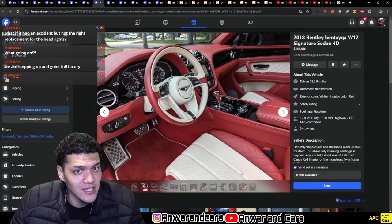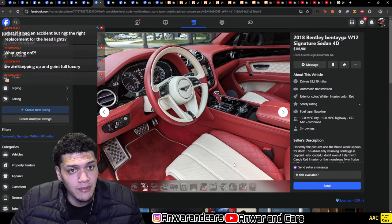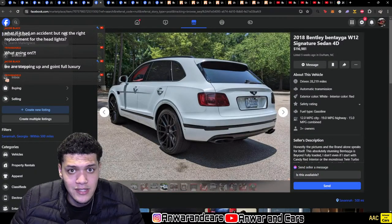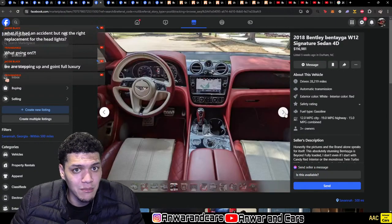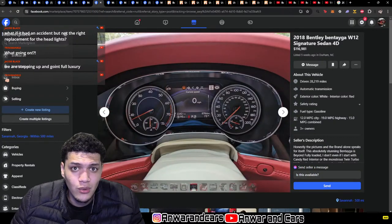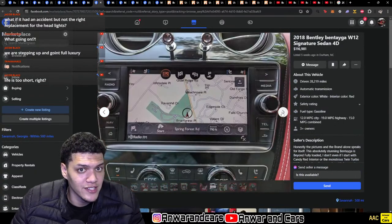You can see here that it has the Mulliner specification. It has a touring package. It has the city package. It also has the all-terrain package. It has the black bright wear specification or the black specification. All the chrome is in black. What else does it have? It has the tables in the rear. It also has... Oh, it doesn't have the Naim audio system, unfortunately. So that's one thing it doesn't have.